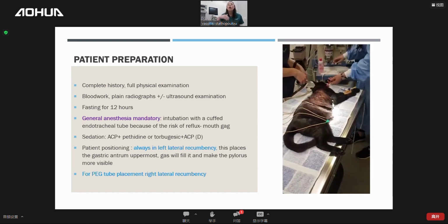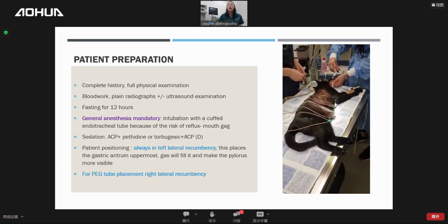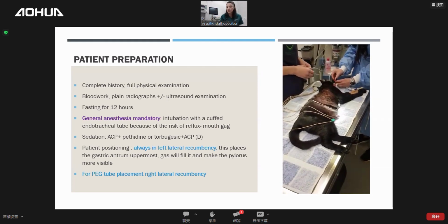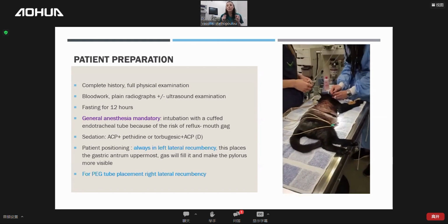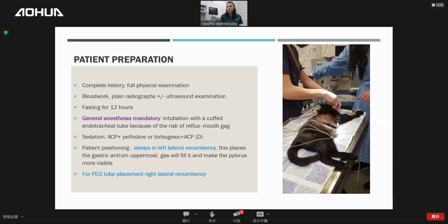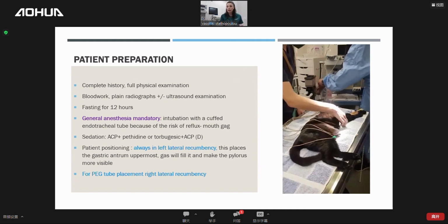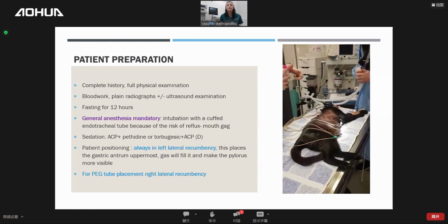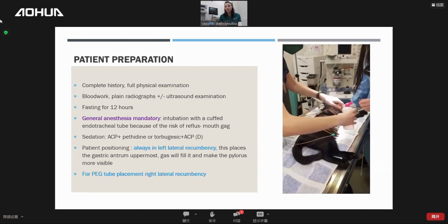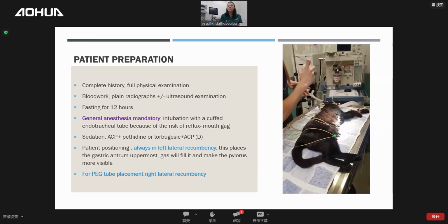Patient positioning, as you see, always on left lateral recumbency, always, because in this position the gastric antrum is uppermost and the pylorus is more easily visible, except for the case that you want to place a PEG tube in order to feed the animal. And this is done in light lateral recumbency. And sometimes we have foreign bodies, heavy foreign bodies, that we want to move a bit. So we put the animal in left lateral recumbency. We can rotate the patient in right lateral recumbency as well in order to move the foreign body.